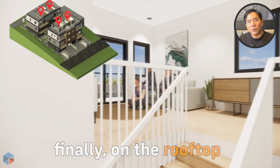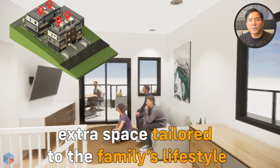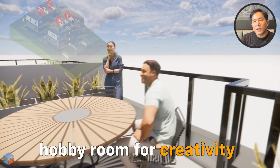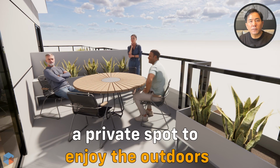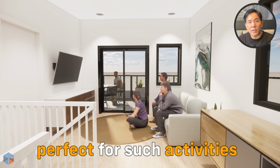And finally, on the rooftop, we've added a flex room and a bathroom. The rooftop offers additional usable space that can be tailored to the family's lifestyle. Whether it's a hobby room for creative activities, a lounge for evening relaxation, or simply a private spot to enjoy looking at the outdoors, this space is perfect for such activities.